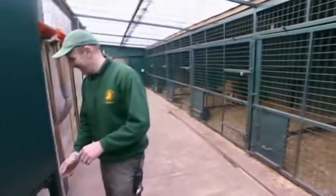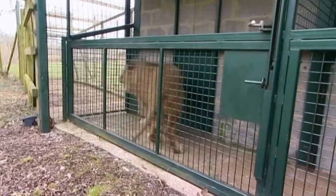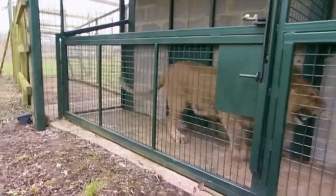That's part one. That's easy. We've managed to get Kumali into the back tunnel. What we're going to do now is bring a box in and hopefully coax him back in.